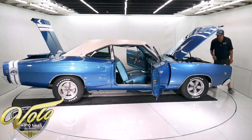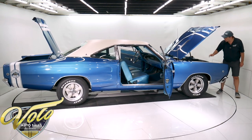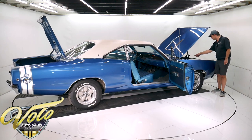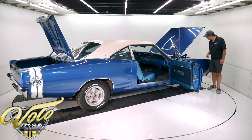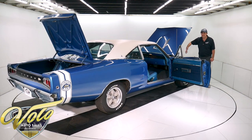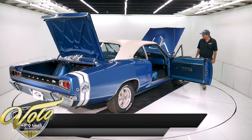Batteries bolted down. It has the horns, has the washer bottle. Oh, those are headers on there. I thought they were stock manifolds. There's actually headers for exhaust. And the engine bay is clean, straight, square metal, all painted blue.